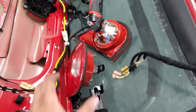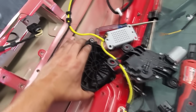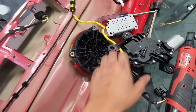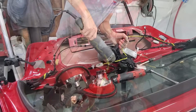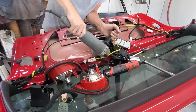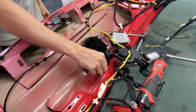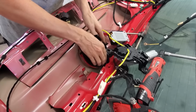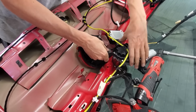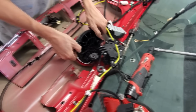We have everything undone here from the inside of the hatch, our lights, we've got our latch here, but the thing that says VW on the other side, the actual handle, is pinched in between the inner structure of the hatch. So Zach's just gonna go, we're gonna notch it right here with a grinding wheel, and hopefully that will allow us to pop this part out. There we go. Cool.